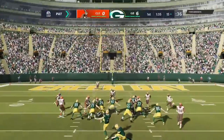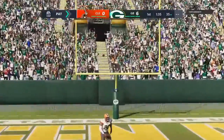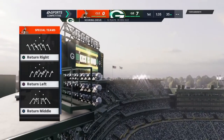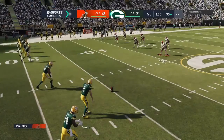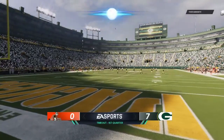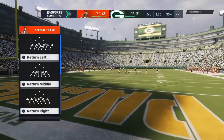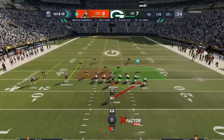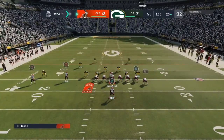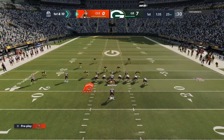Rodgers keeping it himself from a yard out. And the Packers take it right down the field and score on the opening drive. Crosby connects on the extra point. Now the offense going to use the first of their timeouts. They'll have two remaining as we... Mayfield going to lead the Browns up now, first and 10 at their 25-yard line.